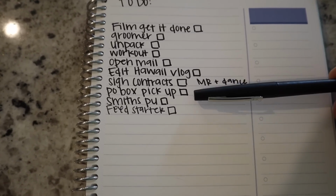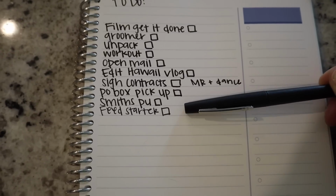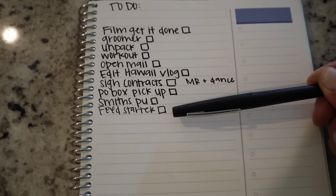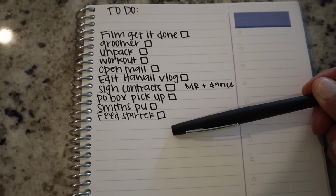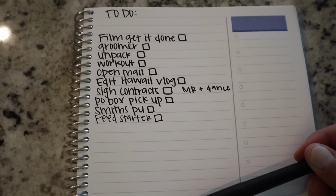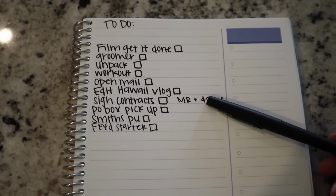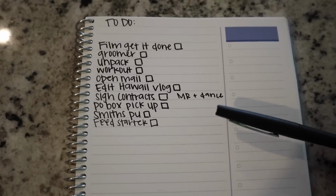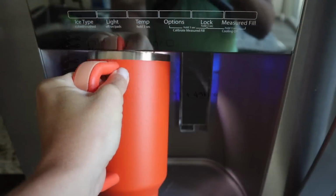return a few contracts, go to my PO box, grocery pickup, take care of my sourdough starter. There's going to be other things that I add on, like washing produce and, you know, obviously doing dishes, washing sheets, that kind of thing. But this is the to-do list that I am hoping to get through today. So go ahead and make yours with me while you watch this video.